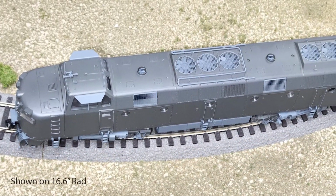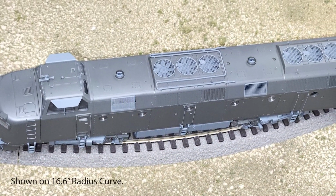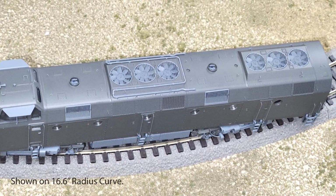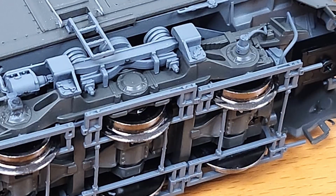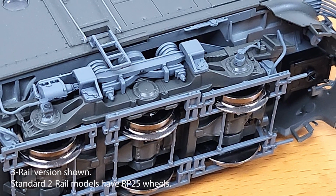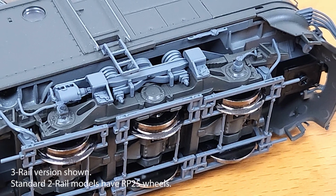So I think you're also going to be impressed that PIKO has put a lot of effort into making this a model that stands up against every other model on the HO market. There are incredible details, the free spinning fans, the detail of the underside of the trucks with the gearboxes, even in that. You haven't seen that on an HO model. So many little metal parts.